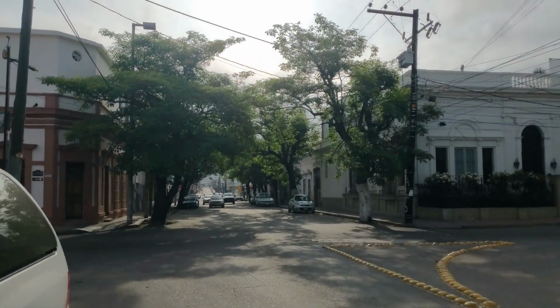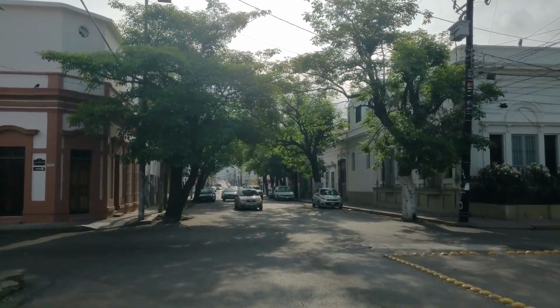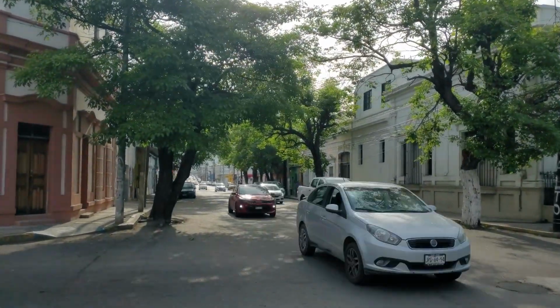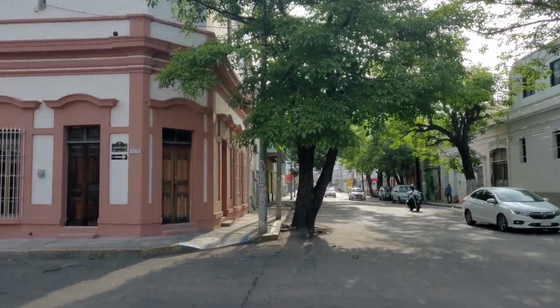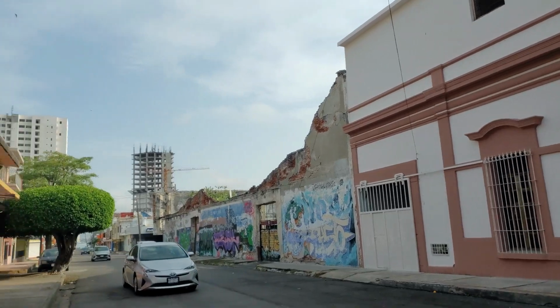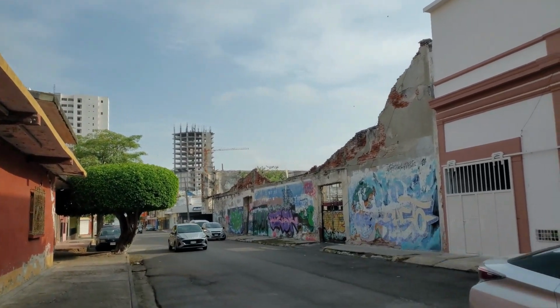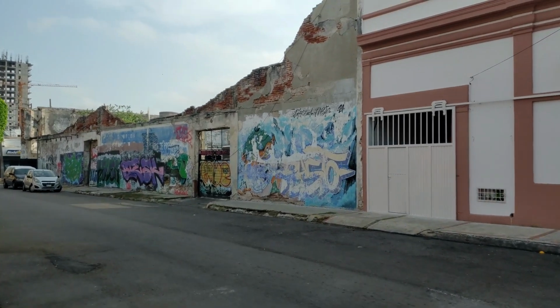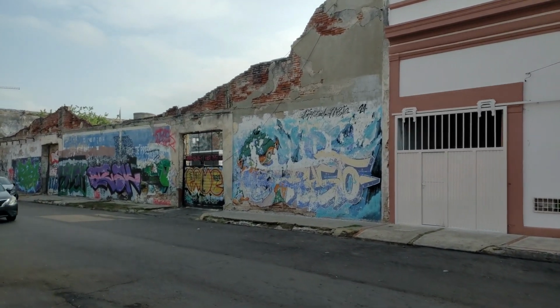I think we'll take a left here. Head back down towards the water. This street is Guillermo Nelson. Guillermo Nelson. Street art.